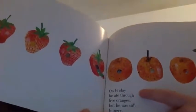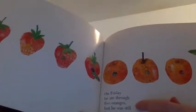All right, well, it comes up to Thursday. On Friday, he ate through five oranges, but he was still hungry. I got my orange right here. You could open that up. What does an orange taste like? Is it kind of sweet? Juicy? Now, what comes up to Friday? Saturday. Look at that. Look at all this food.